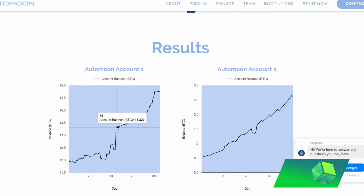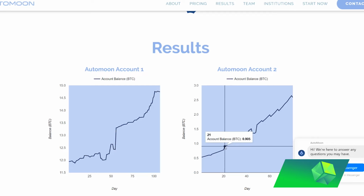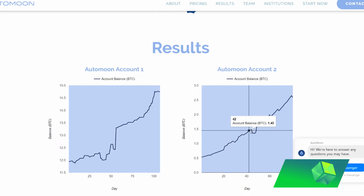So that's something that I think is really important to understand about what AutoMoon is. Obviously, AutoMoon is a real market trading service, right? We're literally trading on Bitmex. And so while some accounts' growth may look like this, we might have times where the volume is absolutely amazing on Bitcoin and the gains are just super consistent.